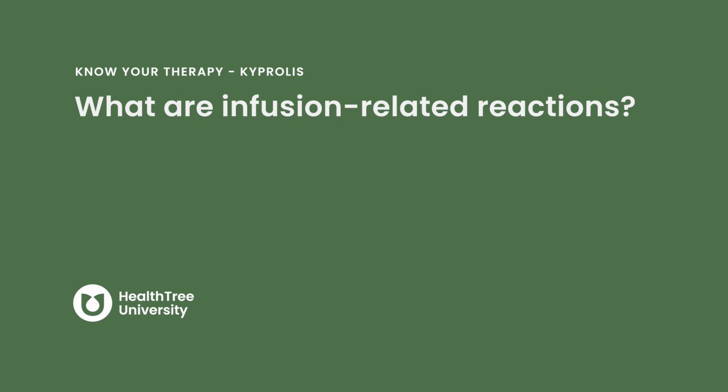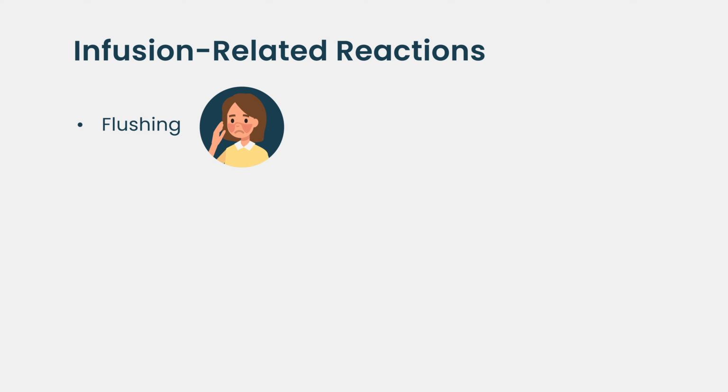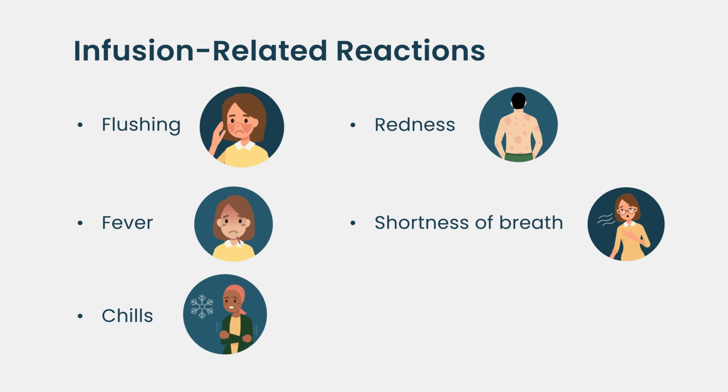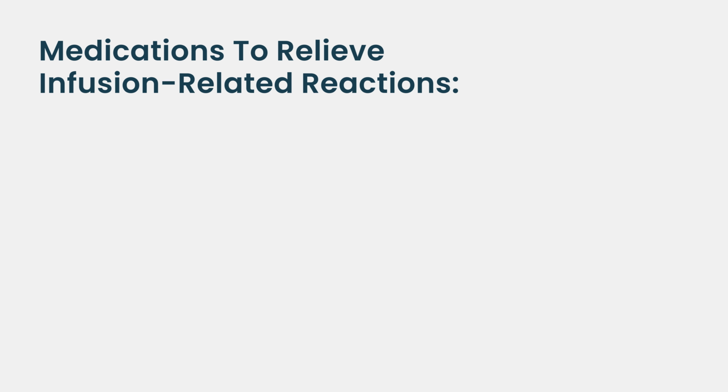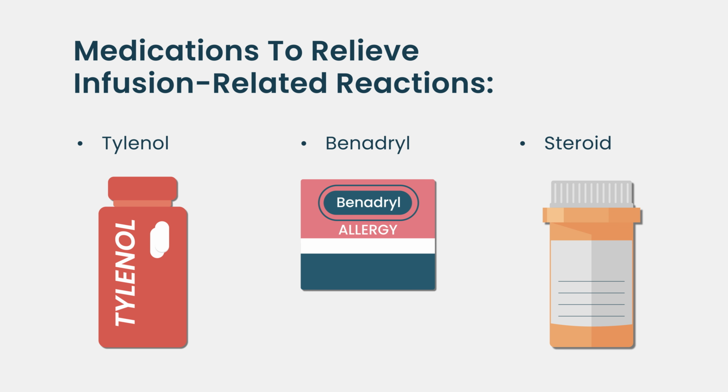What are infusion-related reactions? Infusion-related reactions refer to those reactions that specifically occur around the time of the infusion itself. And that can be some things like flushing, sometimes fevers, chills, redness, maybe even shortness of breath. When those occur, there are usually infusion reaction protocols that institutions will follow where the drug will be stopped, a patient will be put on a monitor. Sometimes they will be given such things as Tylenol, Benadryl, and steroids and watch thereafter.